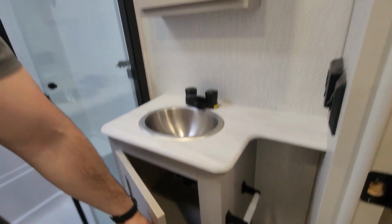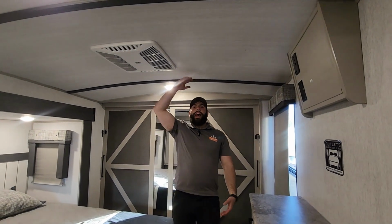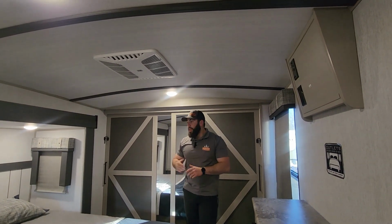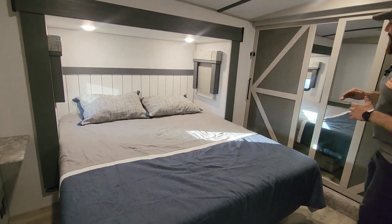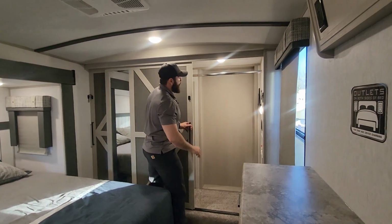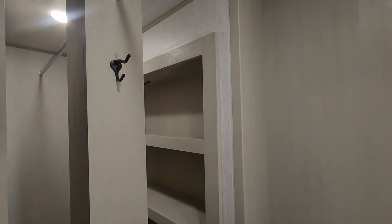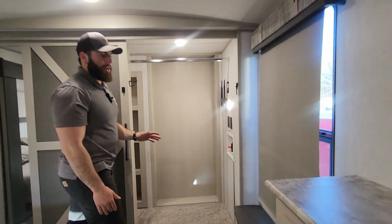Into the bedroom of the 35RE, nice thing in the Salem Hemisphere fifth wheels, 6.5 foot height in the bedroom, so it gives you lots of space if you are a taller person. 72 by 80 full size king size bed, and you're gonna have your massive wardrobe up front here, washer dryer prep, Wi-Fi prep. There is plenty of storage space there. There's hangers, there is shoe shelves, there is pretty much anything you need. If you want to put a washer and dryer in there, it is very easy to hook up.